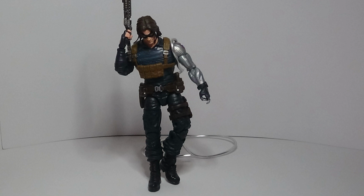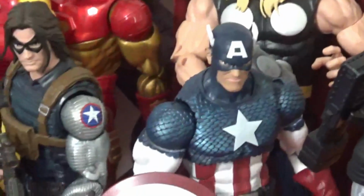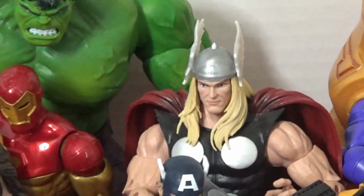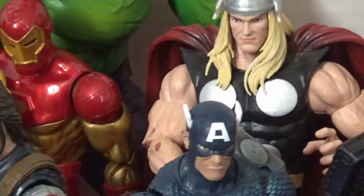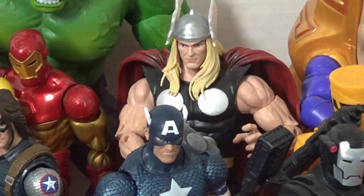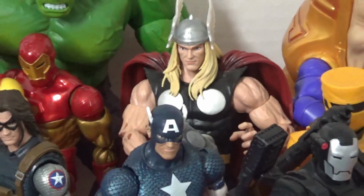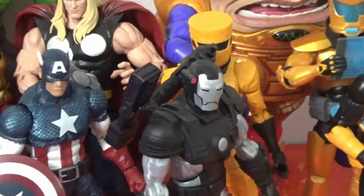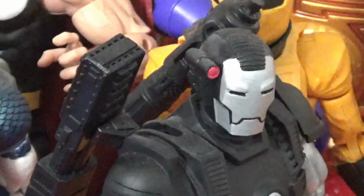Of course, have Captain America, the 80th anniversary Captain America, and right beside him I have the 80th anniversary Thor. In fact, the 80th anniversary figures, Captain America, Iron Man, and Thor, were some of the first Marvel Legends action figures that I collected when I started collecting Marvel Legends. And let's just keep going down here. We have War Machine, really good figure. Like that one a lot.